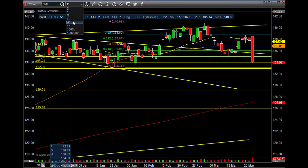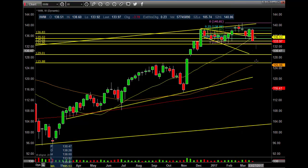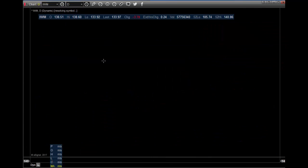I want to go to the weekly really quick. I want to see if there's anything over here. Yeah, so you have the 20, so it's going through there. So yeah, same thing. You have these pivots, you have the red bar, but you do have a gap fill possibly in the 131 area as well. So be careful with these markets.